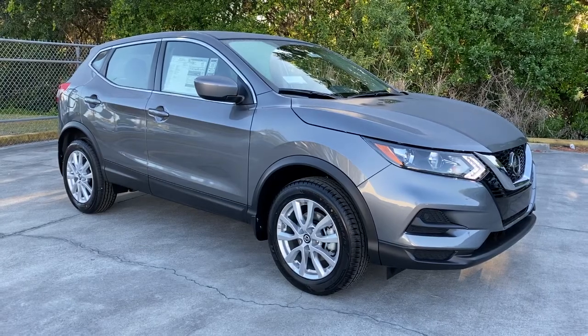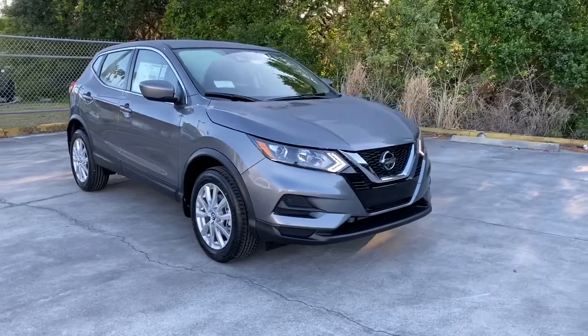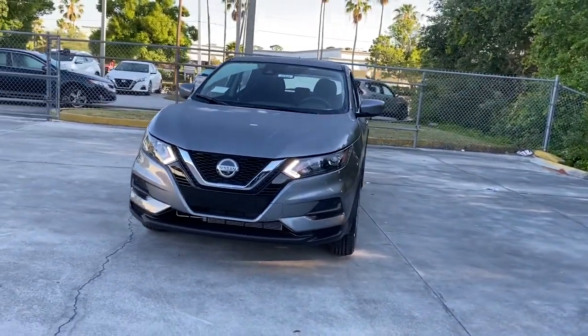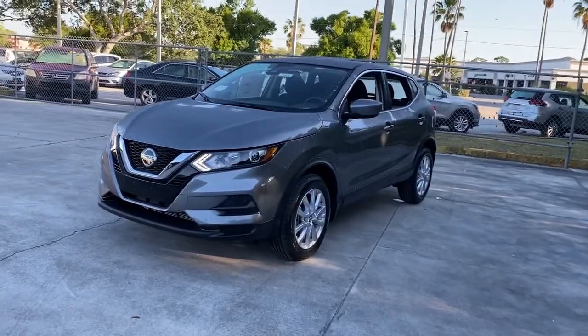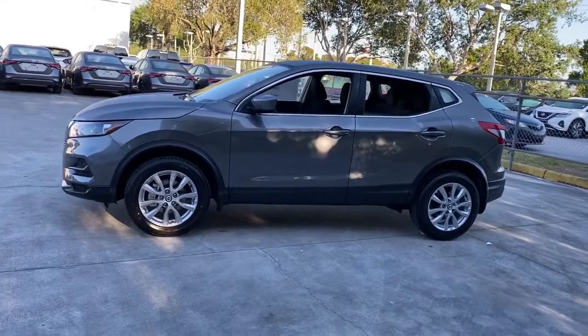Here is a wonderful 2021 Nissan Rogue Sport. This feature-rich Rogue adds confidence and convenience to everyday life. Standard driver assist safety tech, large cargo capacity, and spacious seating have your back wherever the road may lead.